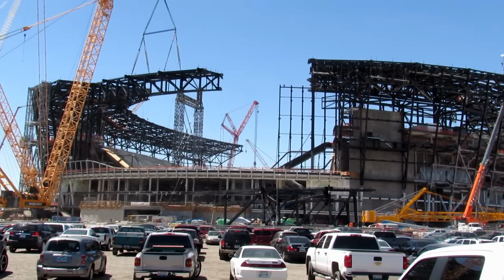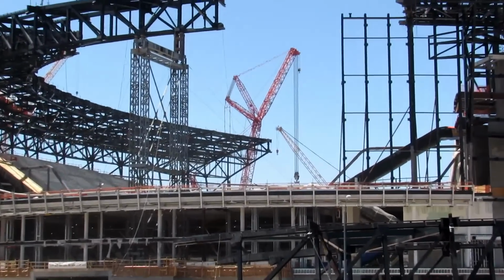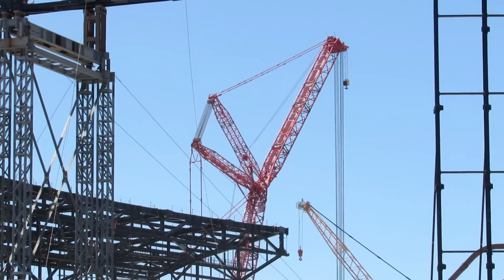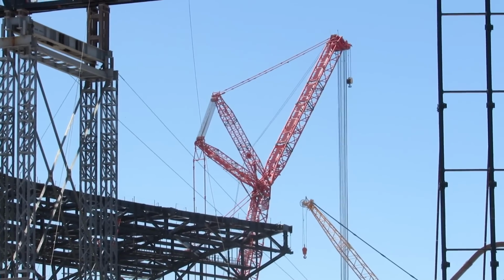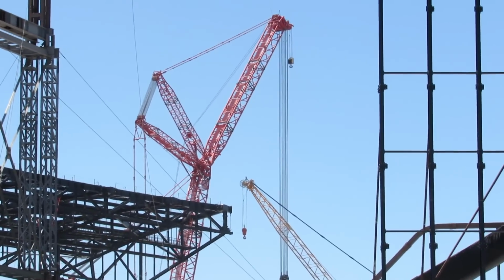Okay, so you can see Big Red in the background there. I guess Big Red has been hooked up to this truss on the ground for about a week and a half, pretty much the whole time I was on vacation last week. So I'm not sure exactly what's going on.